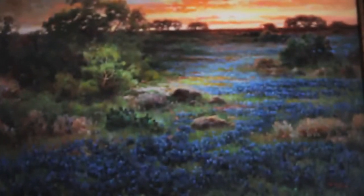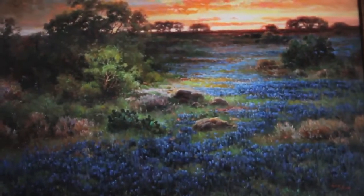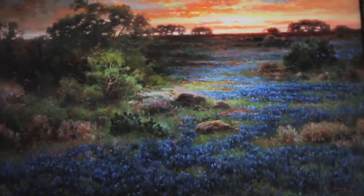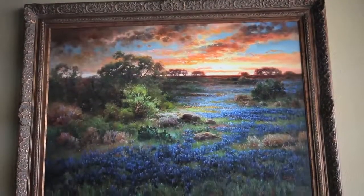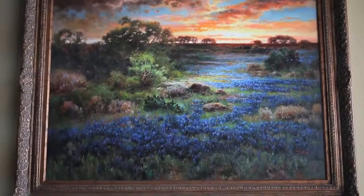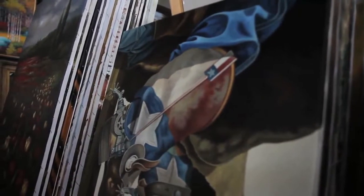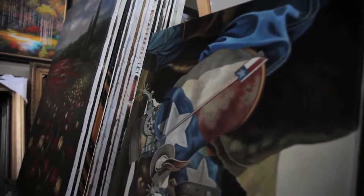I love this bluebonnet painting. I'm a native Texan, I guess you can tell by my accent, but I love this bluebonnet because it typifies, you know, typical Texan. And it's a beautiful oil painting. This artist really has a good technique to add lighting to the background of the painting, and it's just my favorite painting. Well, great. It really is a beautiful painting, and it illustrates the quality that's in this store.